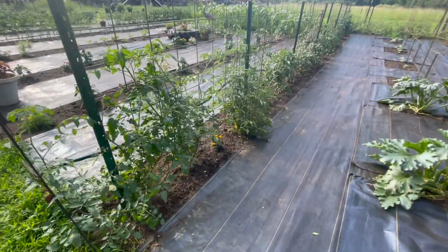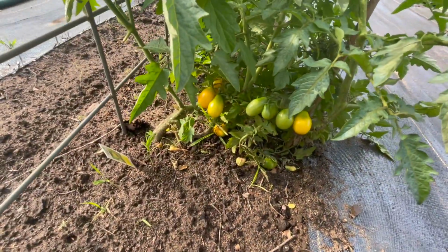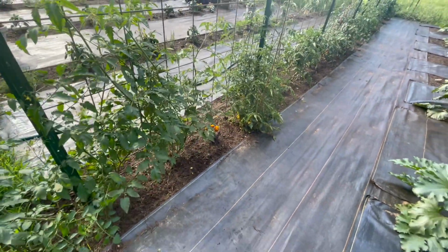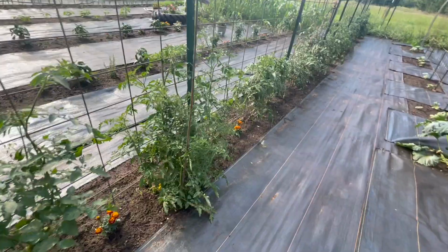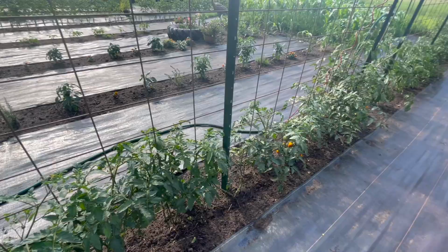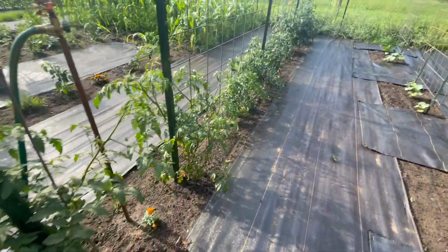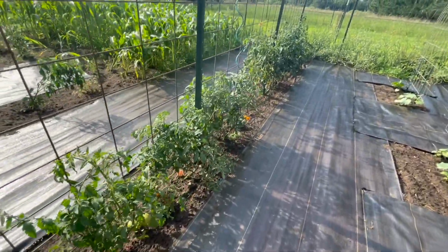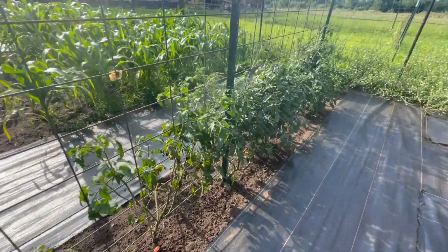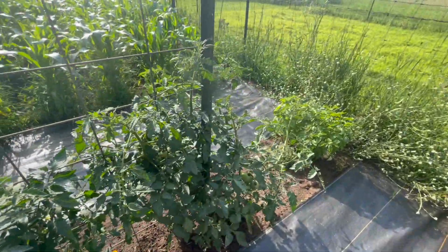Next up is tomatoes. This plant, which is the yellow grape tomato, is the first ripe tomato. It was not very good. But I recently went through and cleaned these up and trellised them all up. So hopefully they'll taste better now that they're up off the ground.